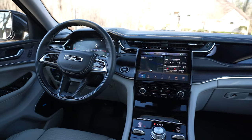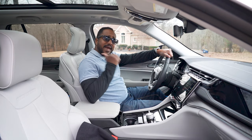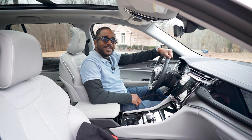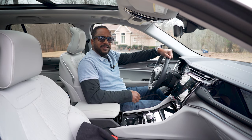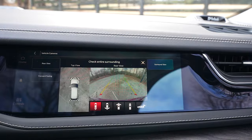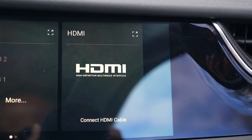Hop up front and I don't think you'll be disappointed. The steering wheel looks and feels good, as do these seats, and there are literally screens on screens on screens. Uconnect 5 works well, but I'm not sure how I feel about that optional passenger display. Looks cool though, and I suppose your passenger can project stuff to it from their phone. I don't have the right cable, so I couldn't try.